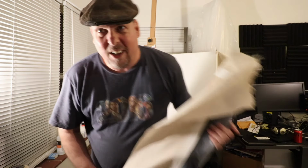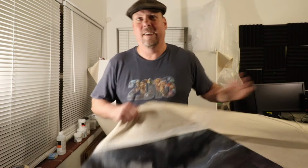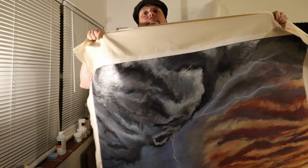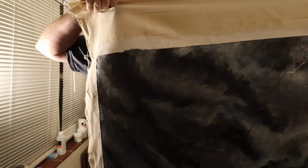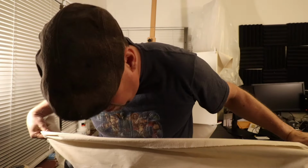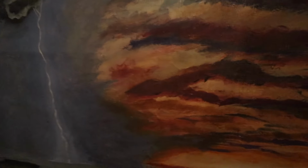Let's do something big. So, the painting we'll give away is this huge 48 by 48 painting. Let's get a closer look, guys. I think it's upside down. No, it's not upside down. The title's upside down, but on the back. This is Riders of the Storm. Let's go a little higher here. Some more of the painting.